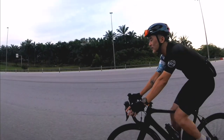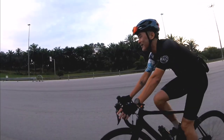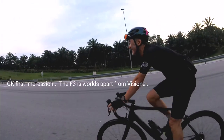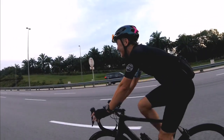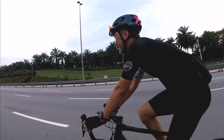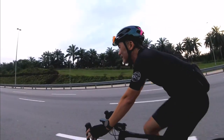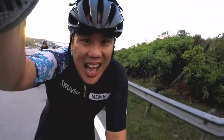Immediately off the ride, I can say 40% stiffer. Easily. It could be because of the Campagnolo also. The Campagnolo and the frame all together. You compare to the Visioner using the 105, that is a lot of difference. A lot of difference.